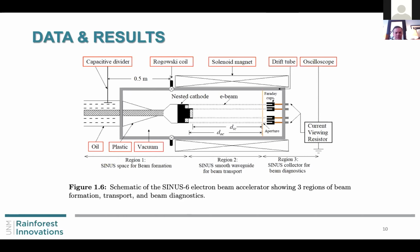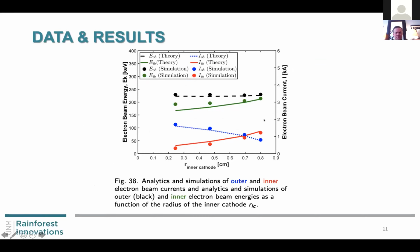And then we were able to perform computer simulations using what we call a particle-in-cell code, which self-consistently solves relativistic Newtonian mechanics with Maxwell's equations for electrons, and we were able to verify the analytic results. So this is the $1 million plot. What you're seeing here, the green line and the dashed black line are the analytical theory calculations. The dashed blue and the solid red are analytical theory calculations. And the solid data points, the red and blue points, the black and green points, are the computer simulations. And you can see here the amazing result is the following.